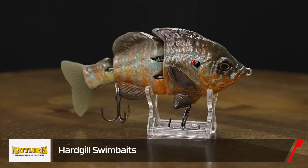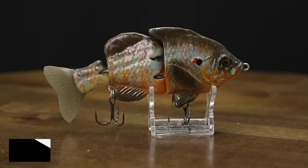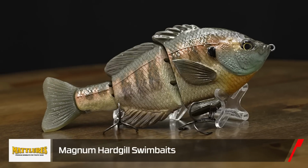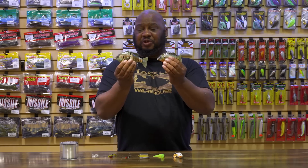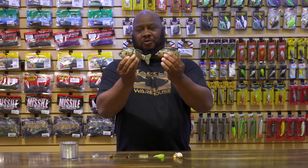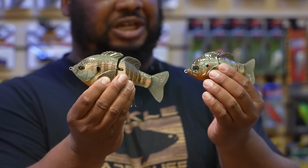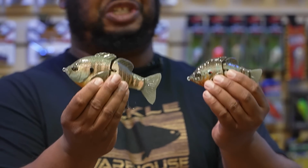So starting off with Mattlures, we got the Hardgill swim bait and his big brother, the Magnum Hardgill swim bait. They did these things so correctly. Beautiful finish, 3D everything from the eyes, the gill, the rakers, the scale finish. The color schemes on these things are just unbeatable, guaranteed to get you bit.